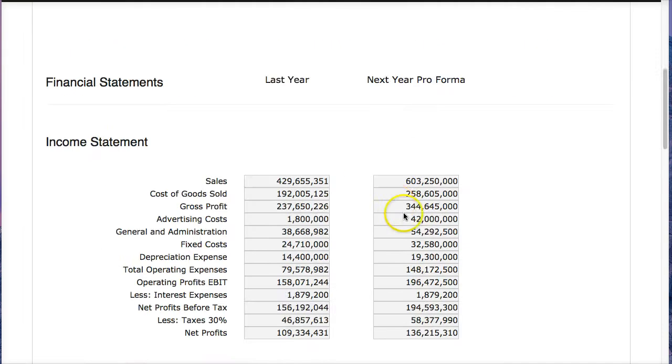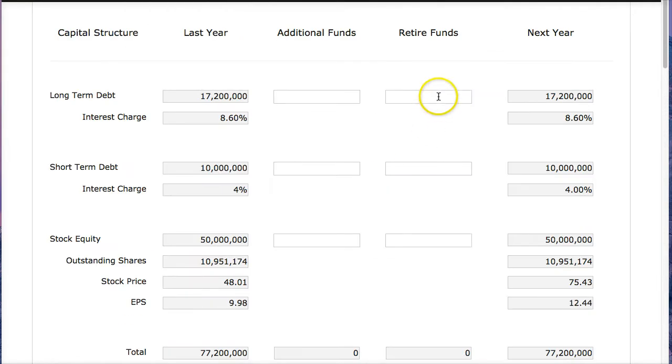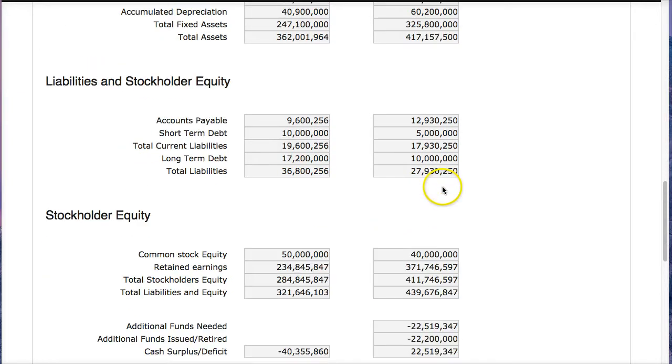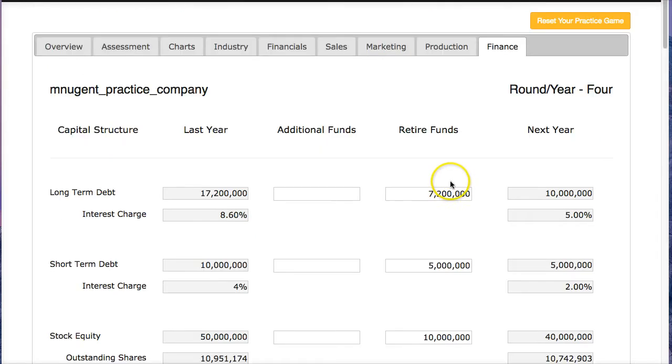And once I'm in my finance page, I have to look to see I still have a nice surplus. So I have some room to buy back some debt, long-term and short-term, and also buy back some stock. I like to keep at least 22 million in my surplus just in case, because that deficit really loses me. Instead of earning 100 points, I lose 100 points on the overview. So that's a 200-point swing. So I want to make sure that doesn't happen again.